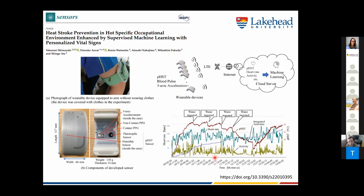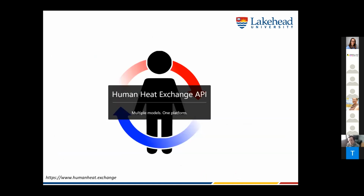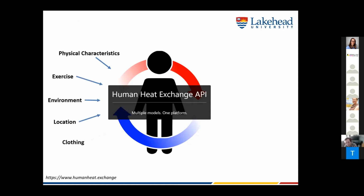And so the idea, and probably the approach that we've taken at this point, is starting to predict the risk of heat-related illness, utilizing those graphs and depictions of different thermal indices as outlined by Dr. Foster in his dissertation. And some of the work that I had previously undertaken was developing what we would call an API platform that starts to integrate a bunch of these features and information that we would need to start giving us predictive outputs. And so we have information such as physical characteristics, exercise, environment, location, clothing, that all impact the way in which we interact with our environment.